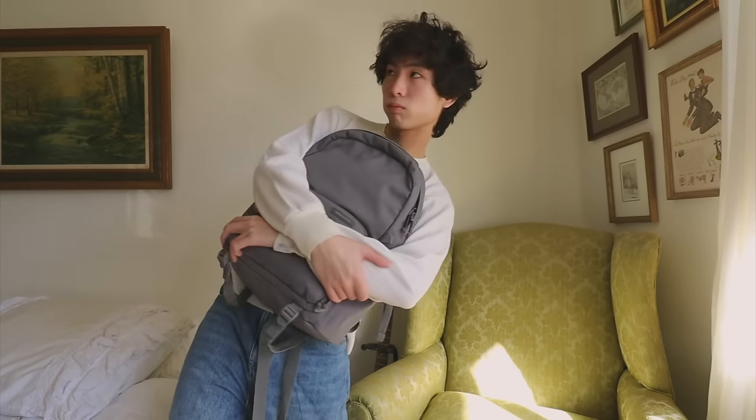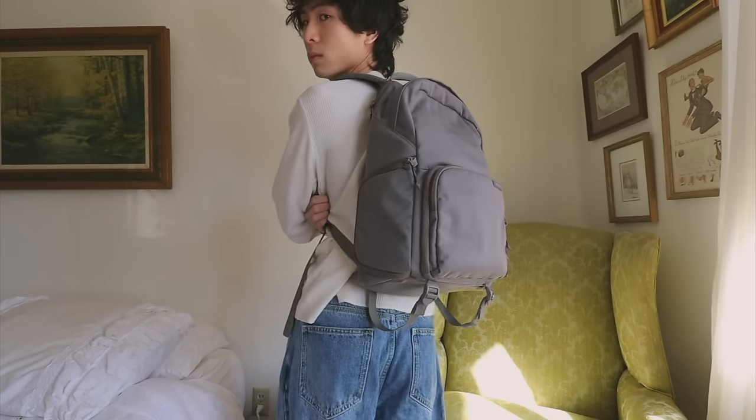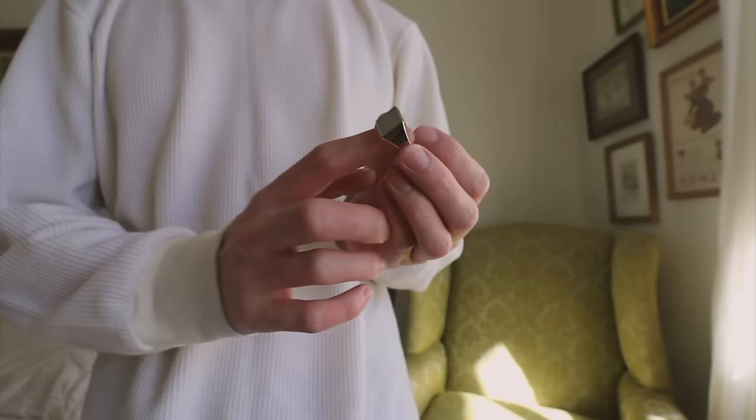For what you get and the price you pay, I think it's completely worth it. And I'm pretty sure they have a lifetime warranty. Last of my fashion favorites is some jewelry from 33mm. This ring, it's like a square shaped ring. This has been my go-to daily ring.